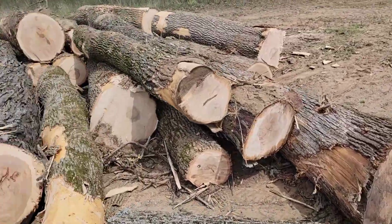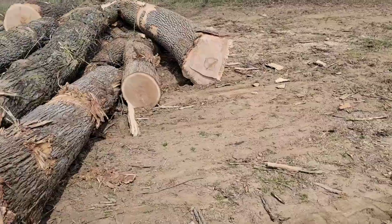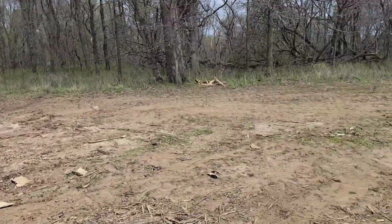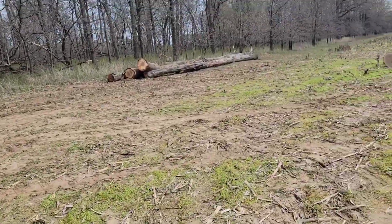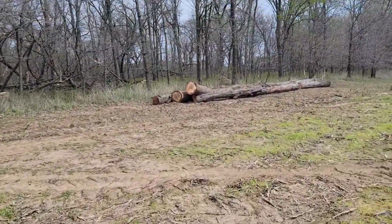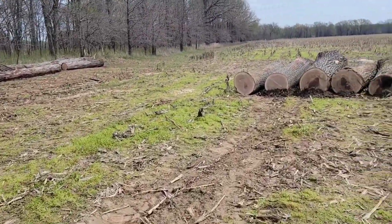There's one lone maple in here I cut this morning somewhere. I think I filmed that. Some bur oak. Of course, most of the bur oak are down there, which we've got a different outlet for a lot of this stuff. These logs are all being merchandised out.